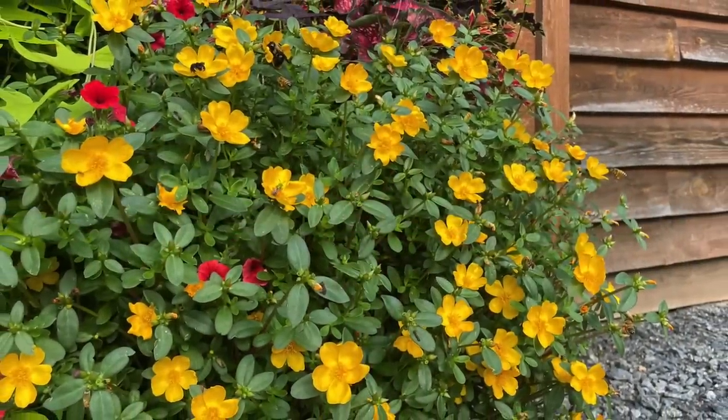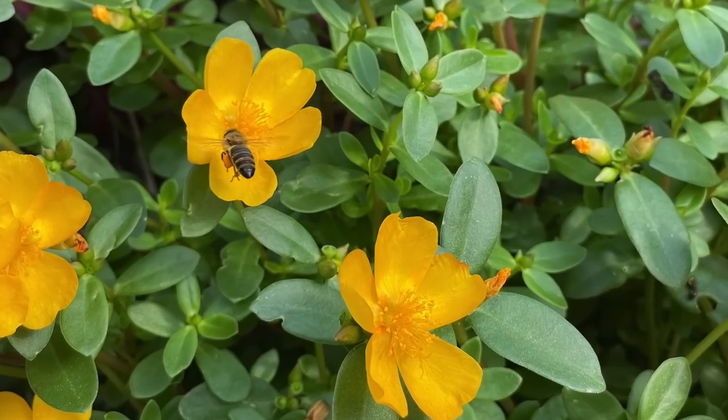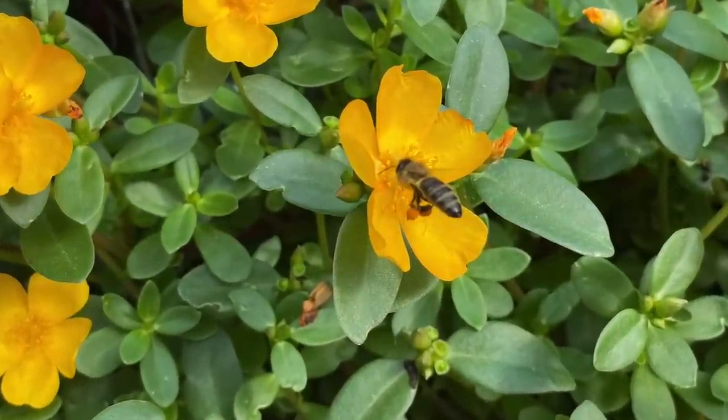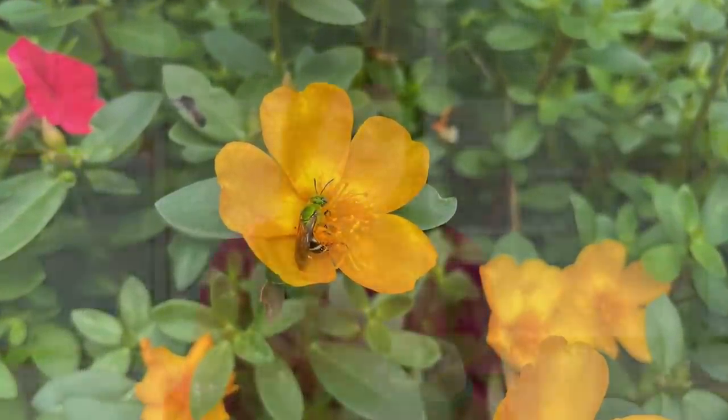This plant is stunning. It is gorgeous. It has the biggest flowers I have ever seen on a portulaca. Massive, huge, bright yellow flowers. There's multiple reasons you want this plant, right? If you want pollinators in your garden, definitely this is it, because massive amounts of honeybees and bumblebees and little beneficial wasps were on this plant all the time.